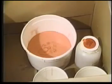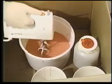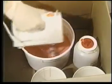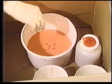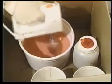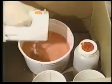To contain splashes when mixing, place the bowl in the shipping box. Mix the polyol on high speed for 2 minutes. Thorough mixing is the key to a good reaction and good foam quality. Next, pour the catalyst into the polyol. Mix it in thoroughly at high speed for 30 seconds. Constantly turn the mixing bowl while lightly scraping the sides and bottom.